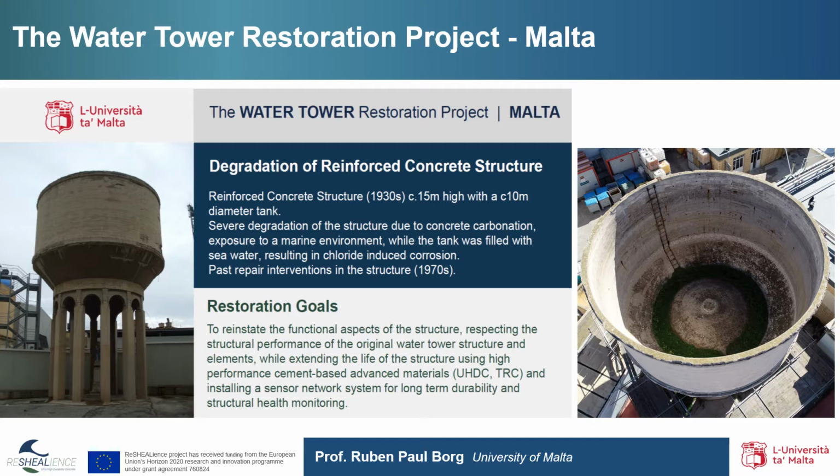Interventions include the application of ultra-high durability concrete and textile reinforced concrete to ensure the longer-term performance of the structure, together with the installation of a sensor network system to allow for the monitoring in the long term.